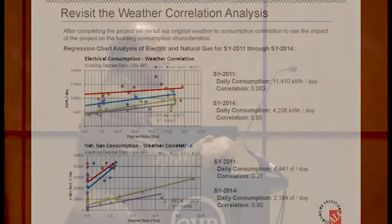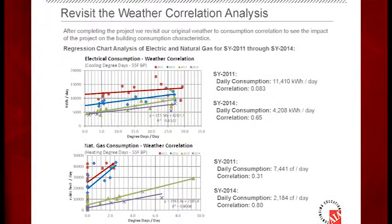And then these charts are also very interesting. So now we've got the 4 years. The red is before we did anything. The blue is kind of in the middle, and then our green was after we did everything except for ongoing commissioning. The purple one's after ongoing commissioning. So we had these before. This is our cooling degree day electrical consumption chart. And you see our baseline was intersecting up here. Now look where it's intersecting all the way down here. So we went from a daily non-weather-related consumption of 11,000 down to 4,000. And our correlation went from basically nil to 0.65.